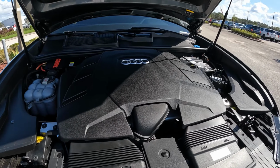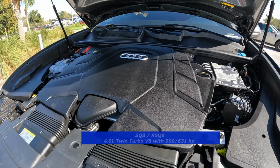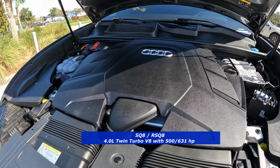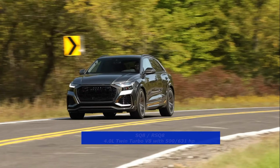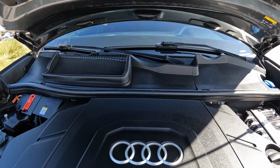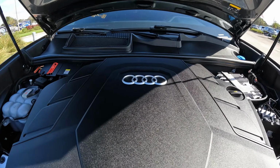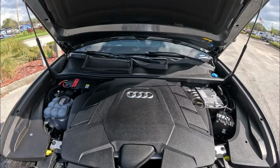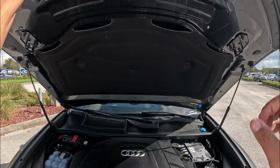It's an awesome power plant. Of course, this is just the regular Q8. You also have the SQ8 and the RSQ8, which have the V8 turbocharged engine. That's a much more high performance version, but we'll definitely talk about it in another video. But it's a pretty good power plant. I have not driven this thing yet. It's pretty nice, pretty clean, and pretty new for about a 4-year-old SUV, especially with about 38,000 miles. Let's go ahead and put our hood down.